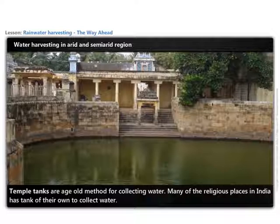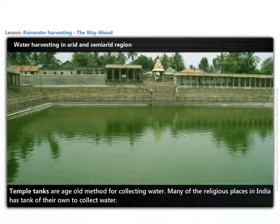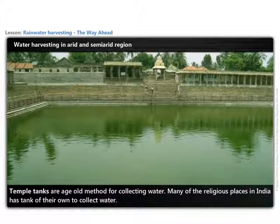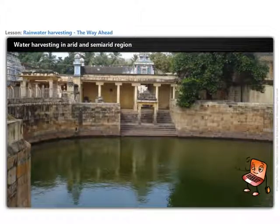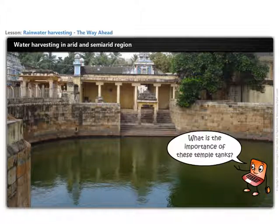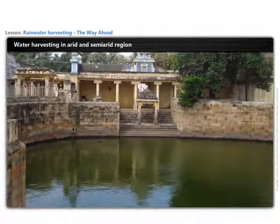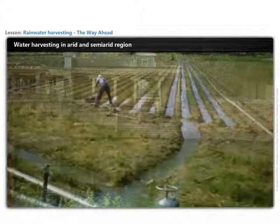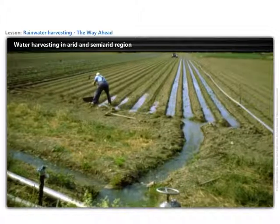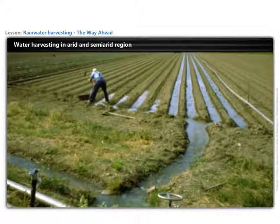Temple tanks are an age-old method for collecting water. Many of the religious places in India have a tank of their own to collect water. What is the importance of these temple tanks? This water is considered to be holy and usable for the local community living nearby. In the plains of West Bengal, too, people used to develop inundation channels to irrigate their fields.